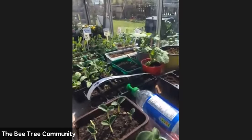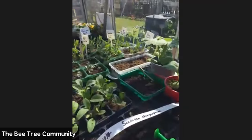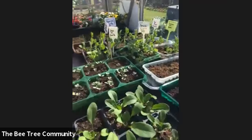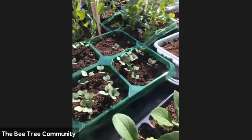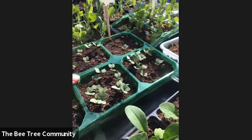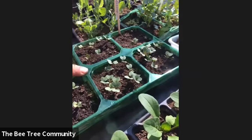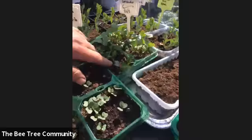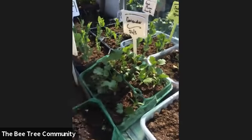So we've got the rocket. You've seen the rocket. These are the cabbages we sowed. They're going to go into pots and then they'll go outside when they're bigger. They're not going outside at all yet because these definitely need hardening off. There's our coriander, that's almost ready to go out.